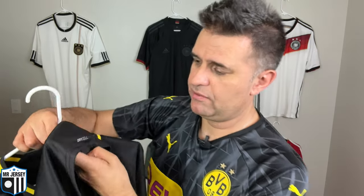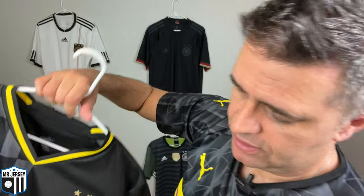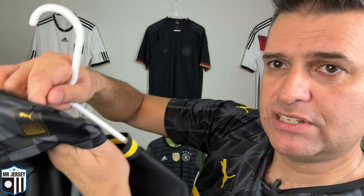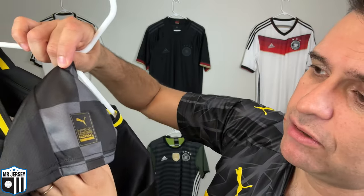At the bottom, we have the dry cell. And what else? We have the authenticity label here on this side. It's kind of gold and black.